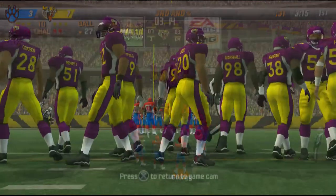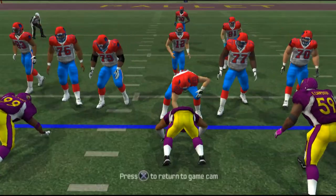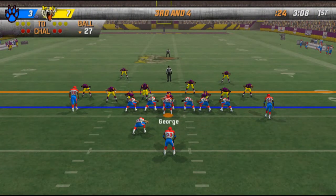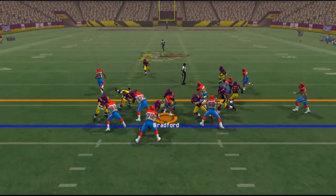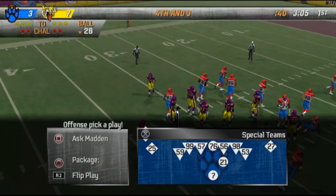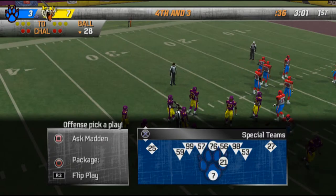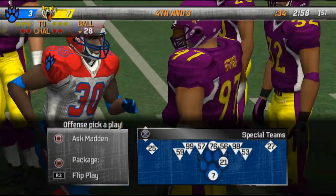Third and 4. Ball on the 27-yard line. Looking upfield. To spot this one at the 28-yard line. He stopped him there, and according to our numbers, that's tackle number 6 for him. That third down run comes up short, so we should see a punt here.